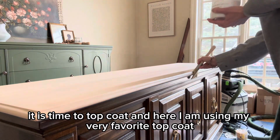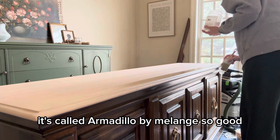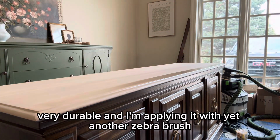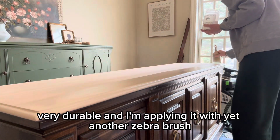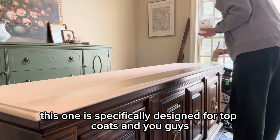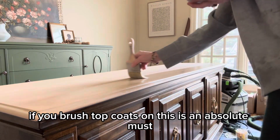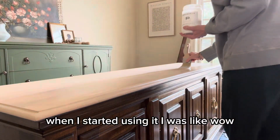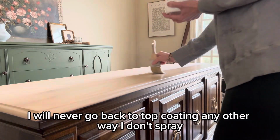And here I am using my very favorite top coat. It's called Armadillo by Melange. So good, so easy to use, very durable. And I'm applying it with yet another Zibra brush. This one is specifically designed for top coats. And you guys, if you have not tried this, if you brush top coats on, this is an absolute must. When I started using it, I was like, wow, I will never go back to top coating any other way.